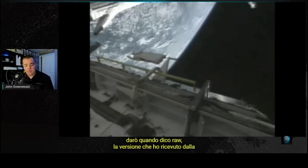And like I said, I will give the, when I say raw, the version that I got from NASA, but I highly doubt it will have any of the same resolution as the true raw file that came from this particular space shuttle mission. But that said, there you have it.